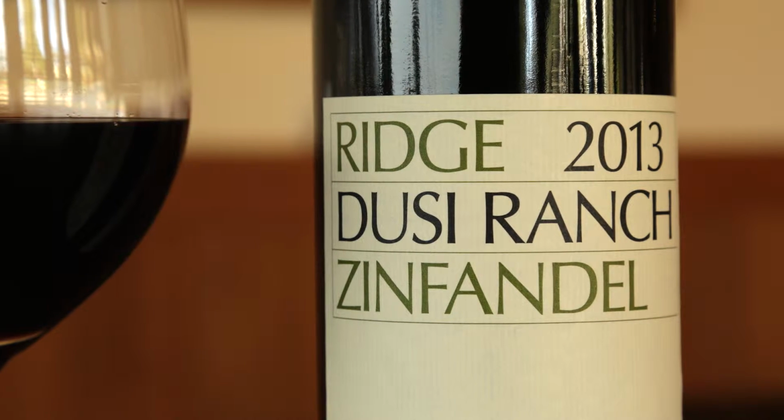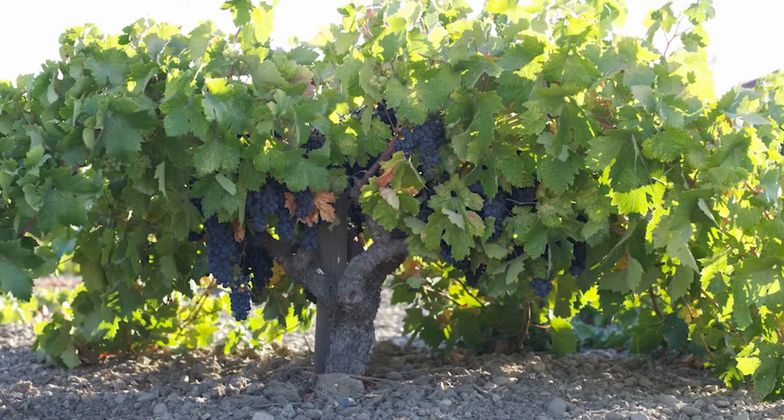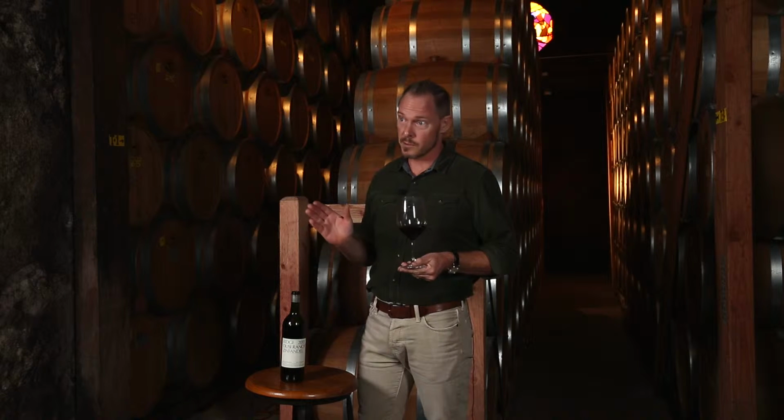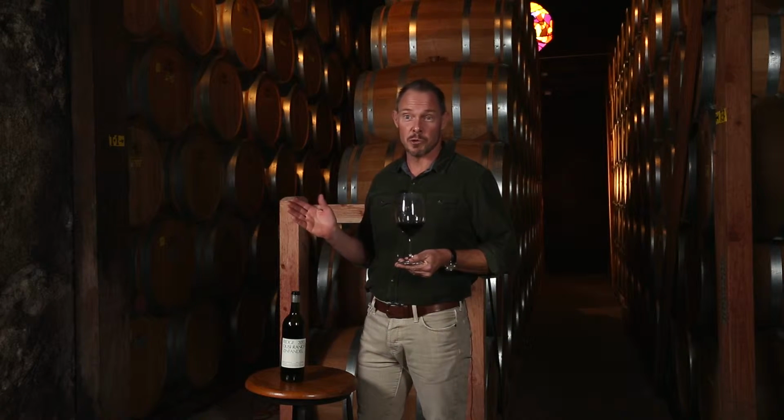This is our 2013 Dusi Ranch, coming from the 90-plus-year-old vines growing down in the town of Paso Robles, where Ridge has gone to buy these grapes from Benito Dusi since the mid-60s. So we've made this wine off and on. Every year we produce the Paso Robles, which is the larger bottling from the ranch, and that's what you will find out in the general market.